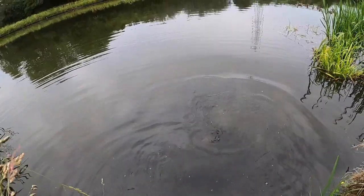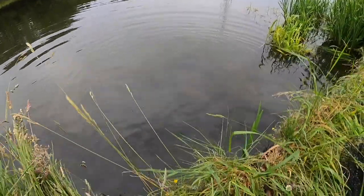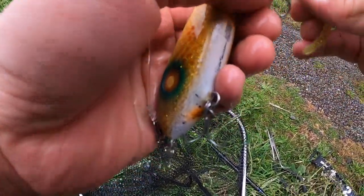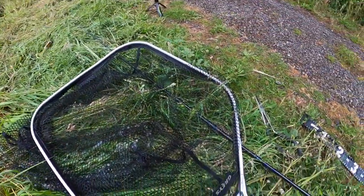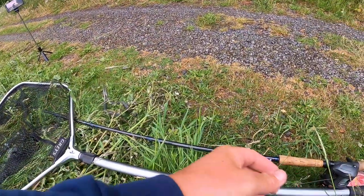Off he goes. Oh, I see this swimming off there. Oh, such a good hit on the Svartzonker McMy. Absolutely crushed that out there. That's made my day. Even if I just catch that one fish, I'm happy. 80 centimetre. But as you guys know, it's not about the size for me, it's the tape.